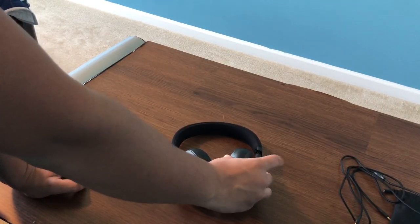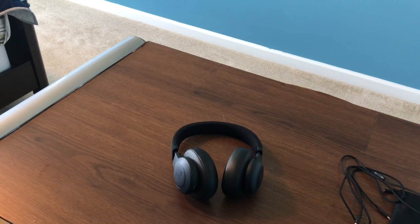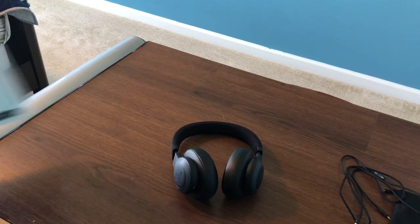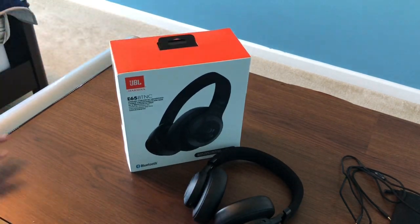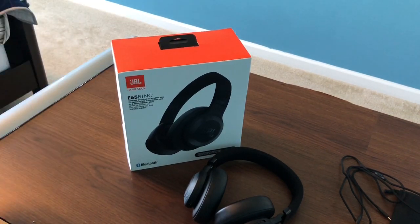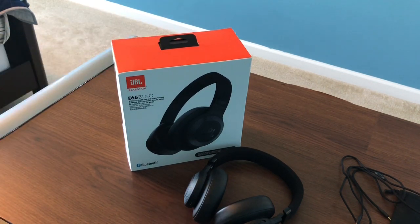So if you're looking for a good pair of ANC headphones with JBL signature sound for a good price right now, before September 1st, you might want to go check out the JBL E65BTNC. They are a good pair of headphones for $200, but you could probably find better. I'm not saying these are the best, but for their design and stuff, they're pretty good actually. I feel compared to other headphones like the Sennheiser 450 and Audio-Technica's ANC 700BT or the Sony WH-CH700N.